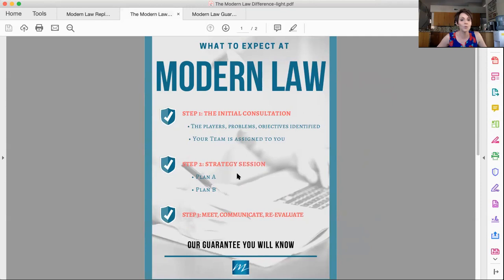And then step 3 is we're going to meet, communicate, and reevaluate your case. We never know how long this is going to take or exactly how much it's going to cost, but we do guarantee that you will know what's going on all the time, and you will make all the decisions when you work with Modern Law. That's a better closing prop, right? 3 steps, very simplified.